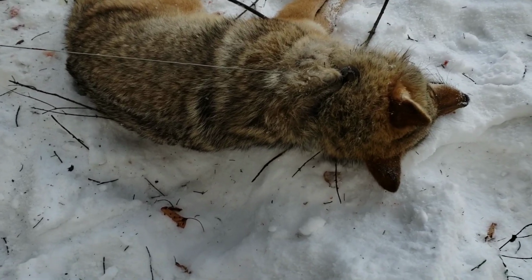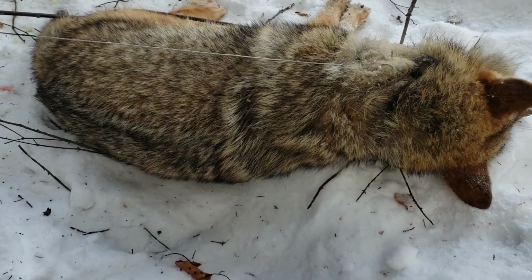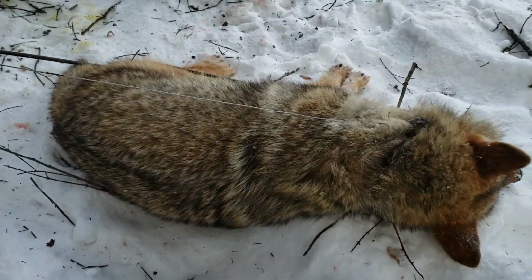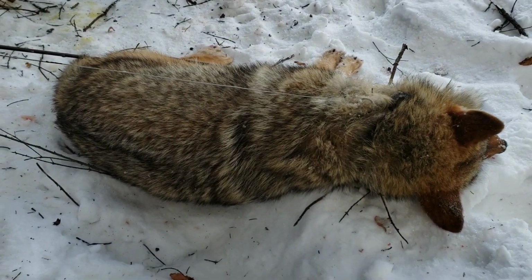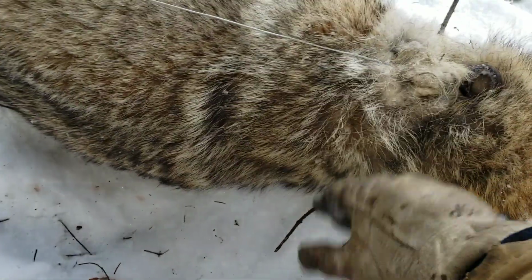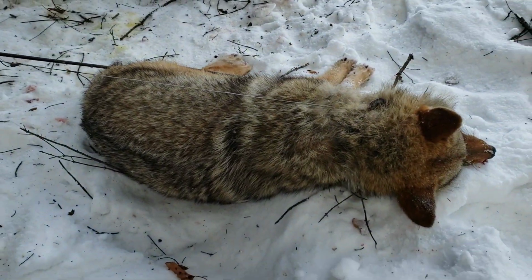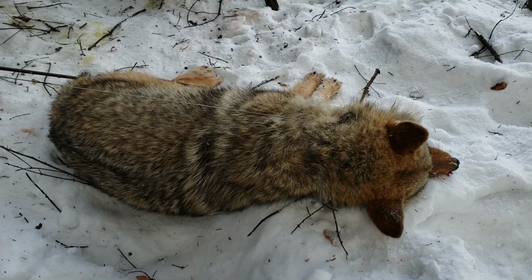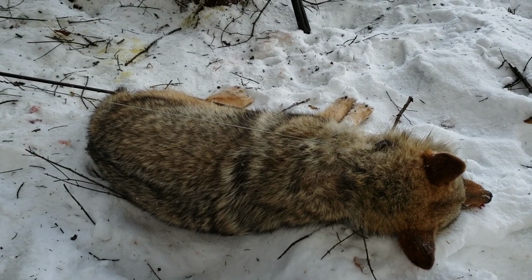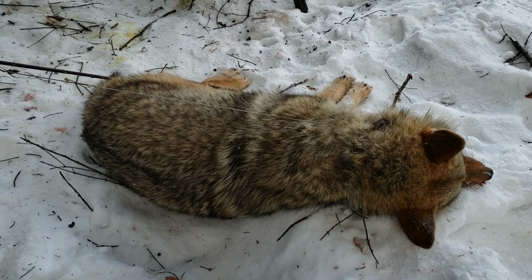Alright folks, got him taken care of. And it's got all its fur. It's a browner looking coyote, but a little bit darker. Up here in the north we have quite a few of these darker colored ones. Don't get those pale ones like they have in the south, but anyways, that's pretty good. Two now. I got a few more sets to check. So I am happy. Alright, we'll catch you later.